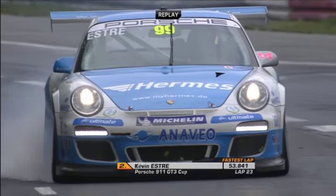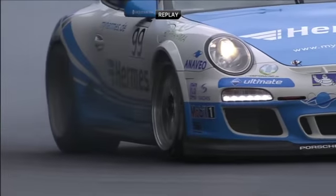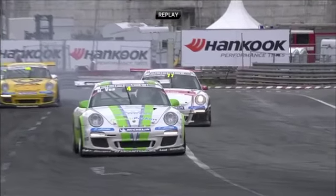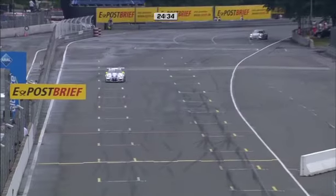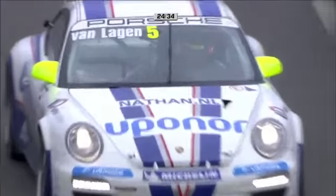And there's Kevin Estre. Look at that lock-up. It's a big lock-up as well. That's not going to be very pleasant for the rest of the race. Vella as well on the right front. And as soon as you lock it up once, you'll just keep finding that same spot. Yeah, it finds that flat spot and locks up in the same place. Feel it through the steering as well.